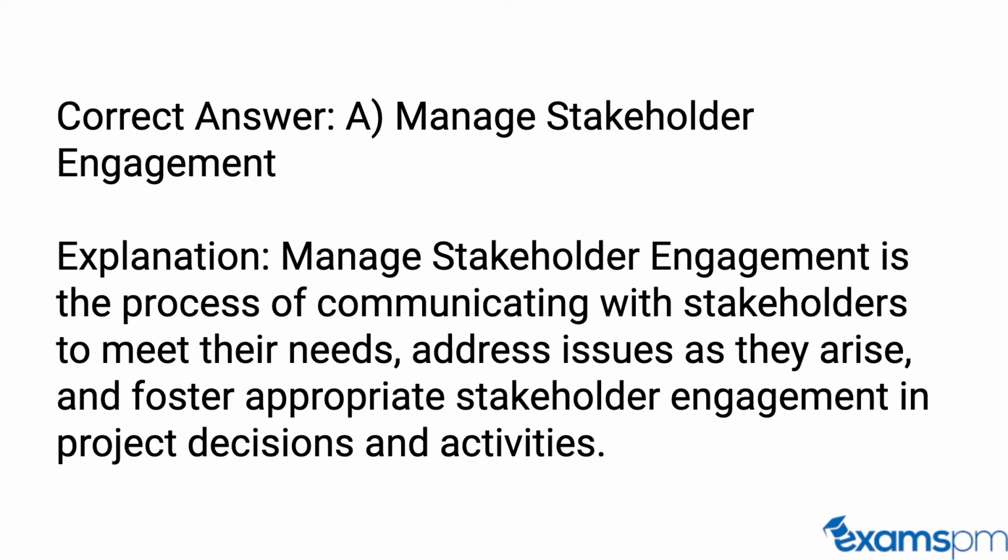Question 110. What is the primary purpose of the Collect Lessons Learned process? A. To document the successful strategies used in the project. B. To record the challenges and issues faced during the project. C. To provide valuable insights for future projects. D. To evaluate team member performance.